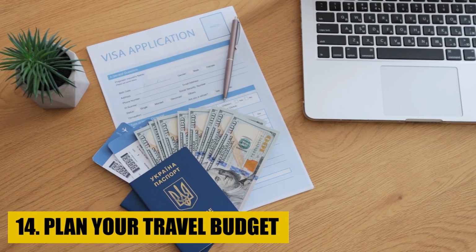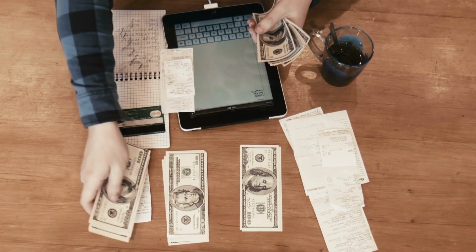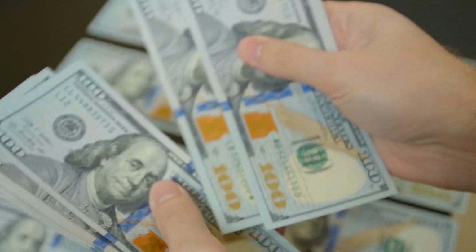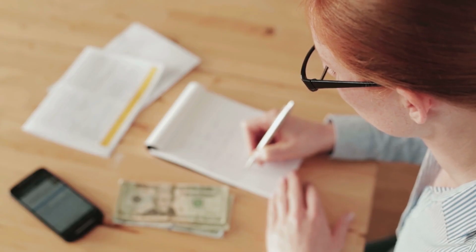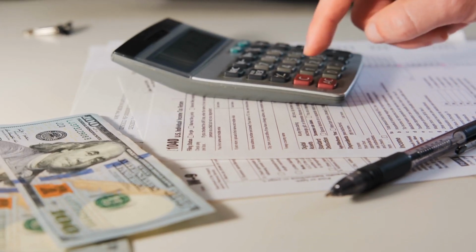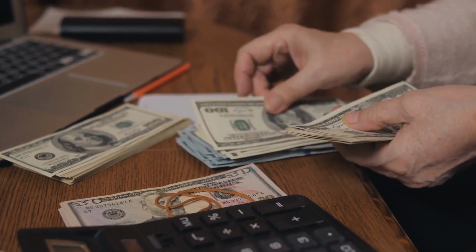Number 14, plan your travel budget. After deciding on your trip travel, you need to figure out how much money you will need for your trip. Find out how much it will cost to travel there and how much money you'll probably need each week, accounting for lodging, meals, entertainment, and local transit. Once you know how much you'll need, estimate how long it will take to save up by looking at your monthly budget if you haven't already created one. If it initially appears that you won't be able to save enough money, don't worry.